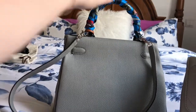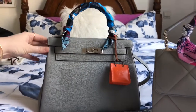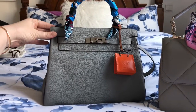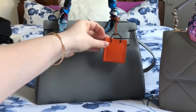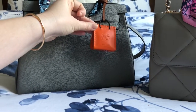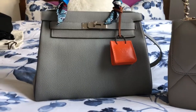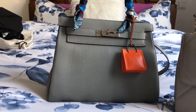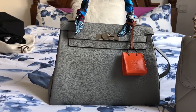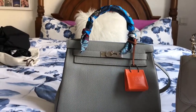Yeah, so this is not a review of this bag. I just want you to see a quick comparison against the other bags, because maybe you didn't realize that they're pretty similar. This charm doesn't come with the bag. It's a charm that I purchased separately, and it's a beautiful Hermes shopping bag, very nicely made. I don't think it looks great with gray, and probably I will place it with my other Hermes bag. But I thought it was cute, so here it is.